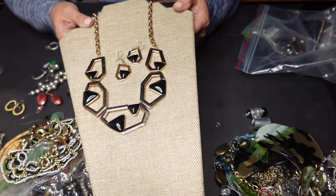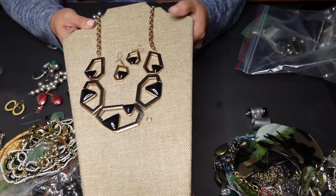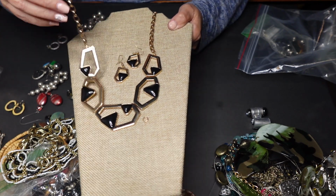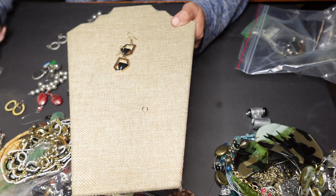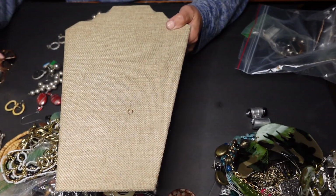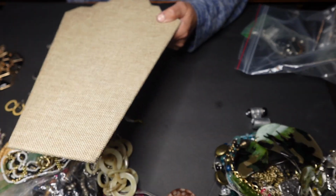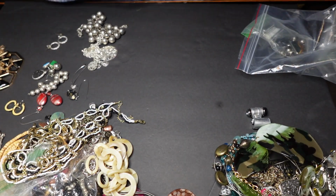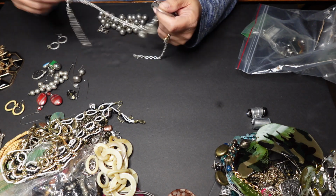So I'm going to put this over in the yes pile because I do like it. Just got to make sure I keep that jump ring with it so I can put them back together. So yeah, we're going to put this in the yes for now until we can clean it up and take a look at it a little better in natural light. I'm pretty picky about what I sell. So if it appears to be worn at all, then we'll put it in the craft pile.